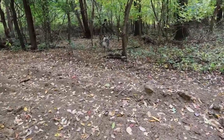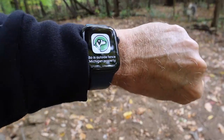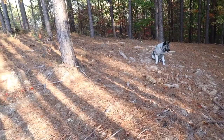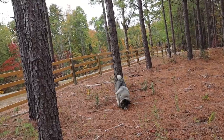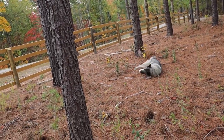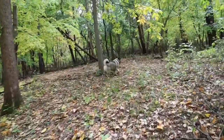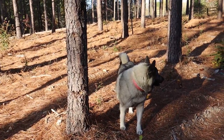Now he just went off the boundary, and look, I just got a notice on my Apple Watch notification. Oh. We really want to keep track of Bo, but we don't want him running all the way out there.